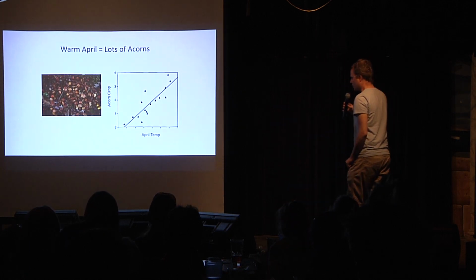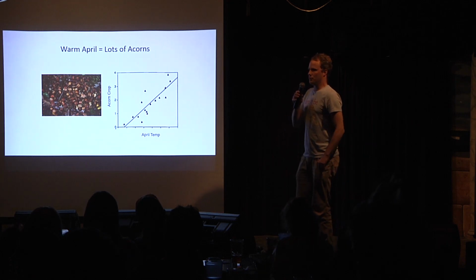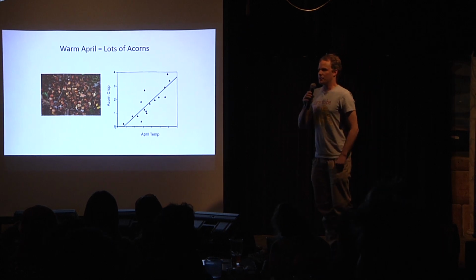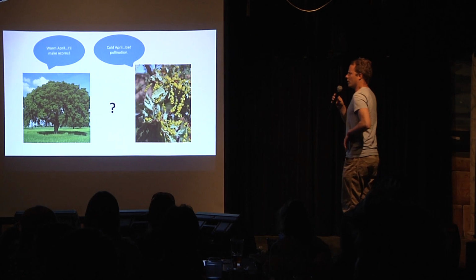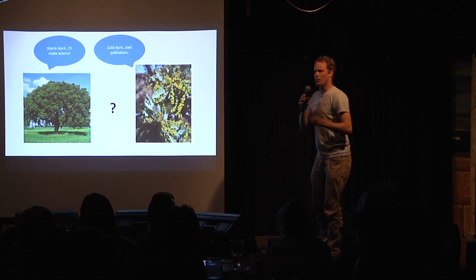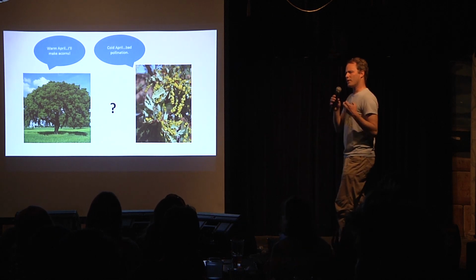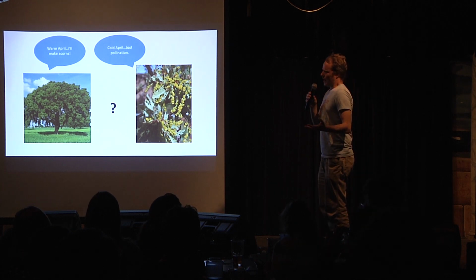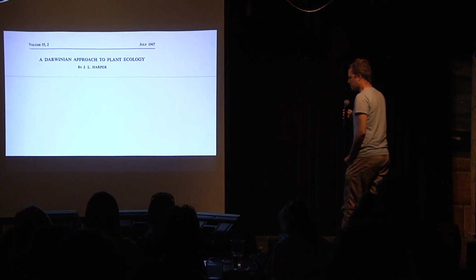The way that oaks seem to do this is by coordinating on temperature cues. So the temperature in April strongly corresponds to acorn crops. And what isn't known, though, really, is whether this is truly a behavior, whether the plant says, ah, it's a warm April, I'm going to produce a bunch of acorns, or whether this is a constraint, where on a cold April, perhaps something just gets screwed up about making an acorn crop.